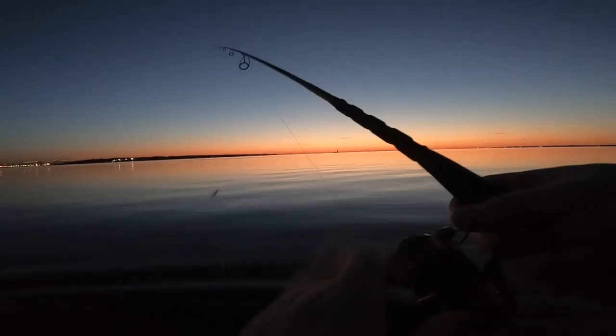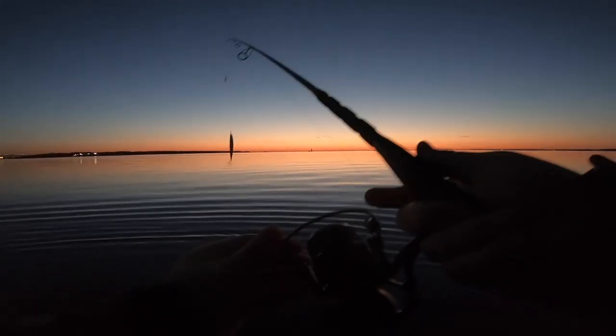Quick double union out on here. My first choice is gonna be a SP minnow. Looks like there's something jumping right over there. Water is totally calm, there's no wind. All right, guys, first cast.